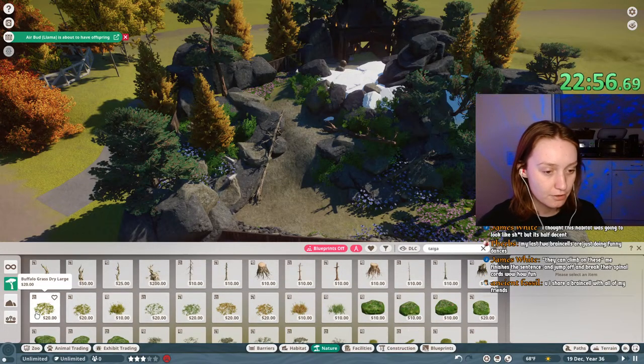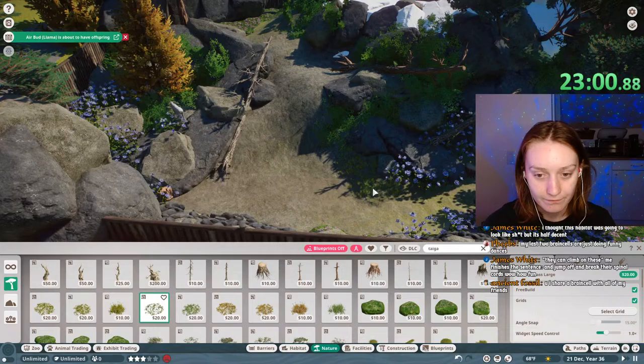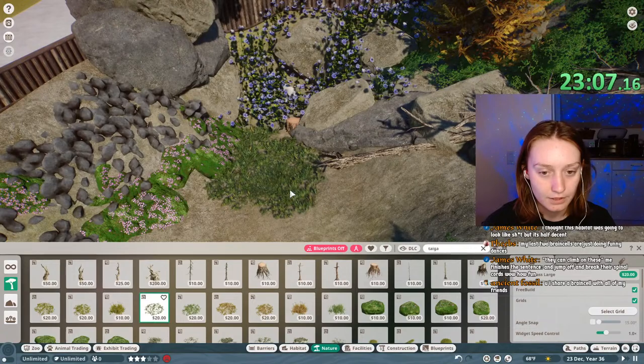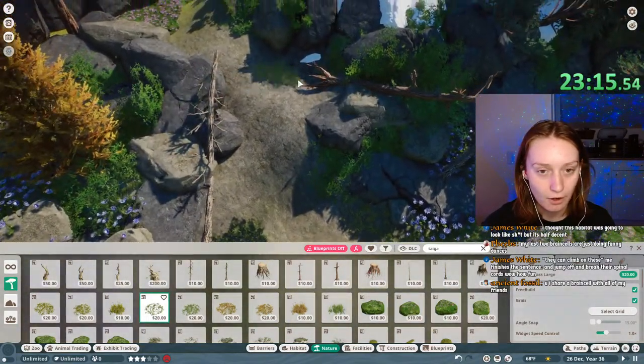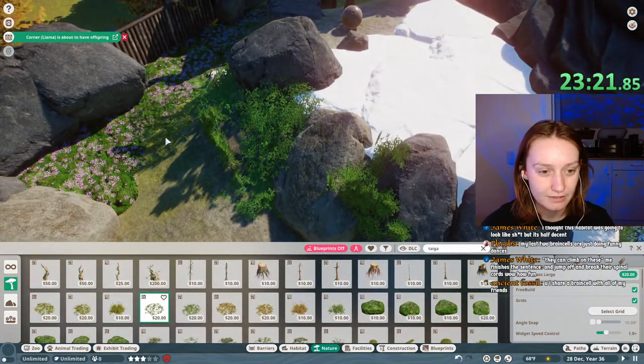Okay, what else? How about we do grass. We'll do the green stuff, because we want this to be nice and lush. And then we'll see if we need anything else from there. It doesn't really need to be everywhere. But I think, like, you know, it's still looking kind of empty, and that's what I don't like. And I don't want it to look empty.